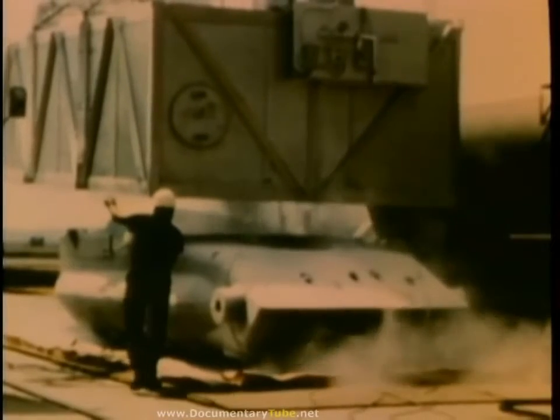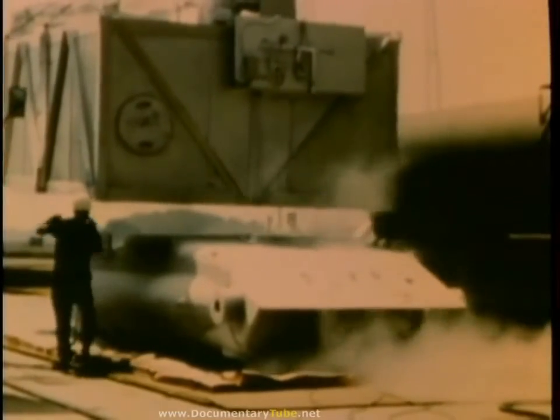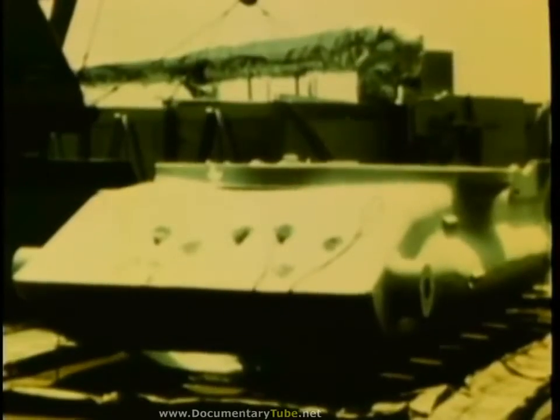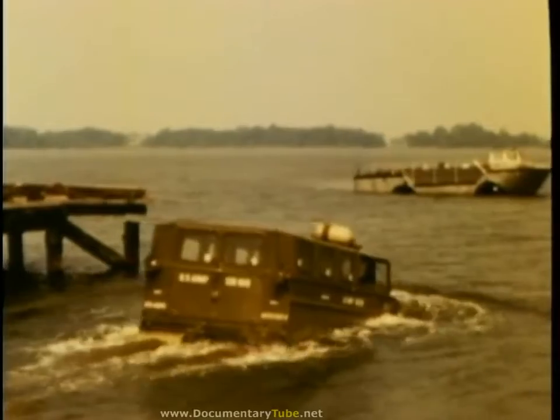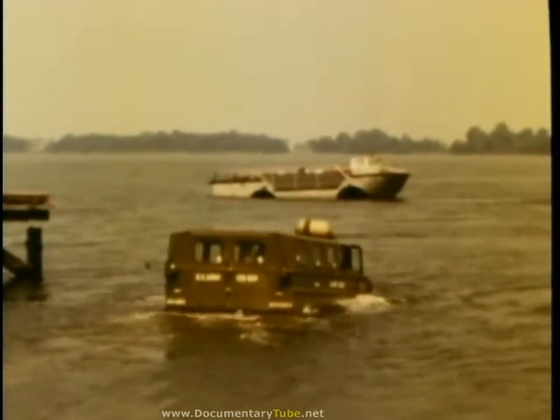Effects of temperature extremes are not overlooked at Aberdeen. Sub-zero conditions are simulated with the use of portable cold chambers. And finally, for vehicles requiring amphibious tests, Chesapeake Bay is right at the doorstep.